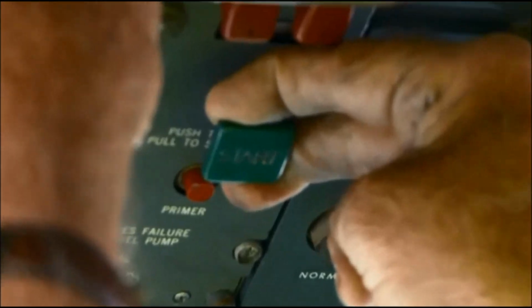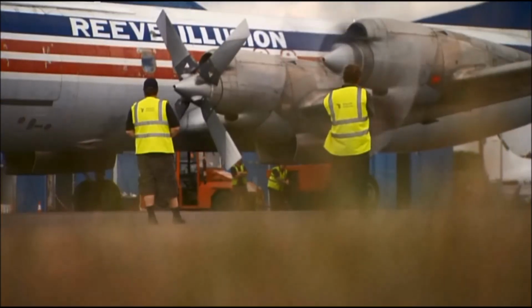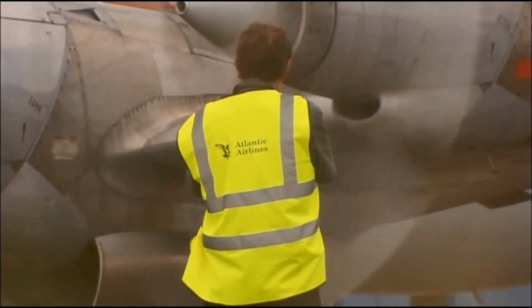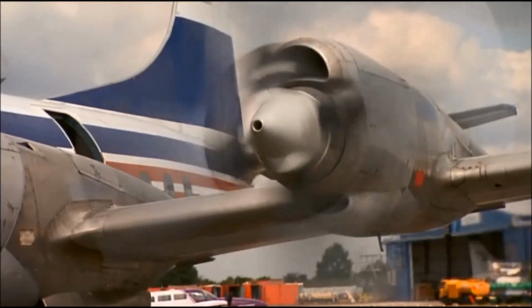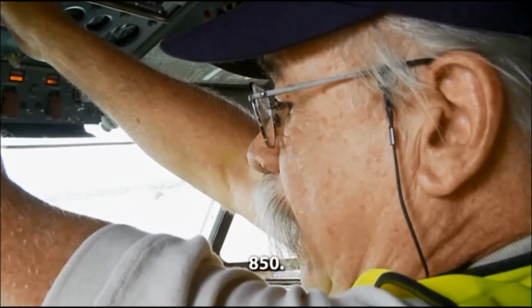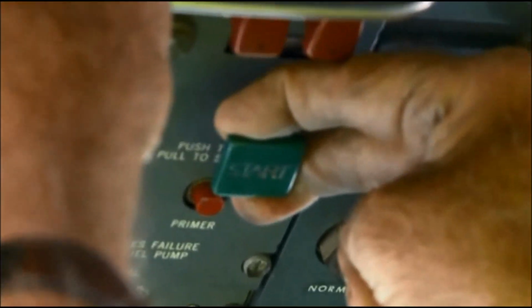The starter has the prop spinning, but the engine still hasn't fired. Temperature going up. I think something's wrong. Getting hot. The turbine is getting dangerously hot. 840, 850. But the turbine engine still hasn't ignited. Don Deo aborts.